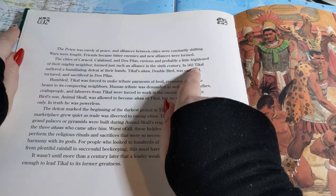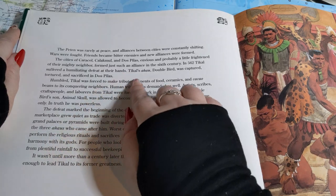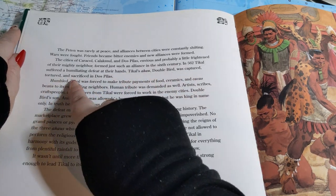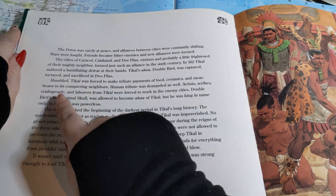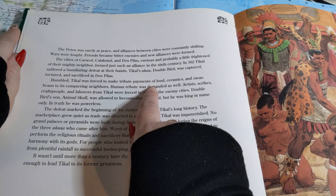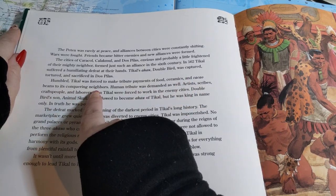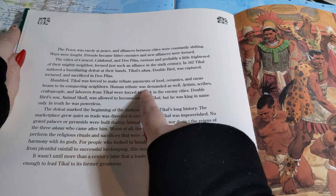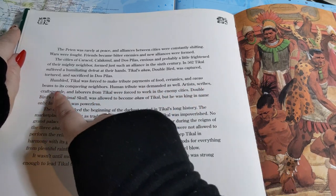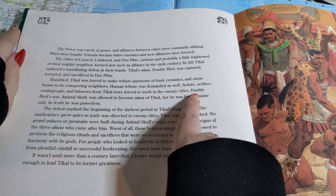In 562, Tikal suffered a humiliating defeat at their hands. Tikal's Ahau, Double Bird, was captured, tortured, and sacrificed in Dos Pilas. Humbled, Tikal was forced to make tribute payments of food, ceramics, and cacao beans to its conquering neighbors. Human tribute was demanded as well. Artists, scribes, craftspeople, and laborers from Tikal were forced to work in the enemy cities.